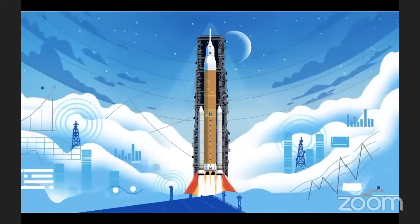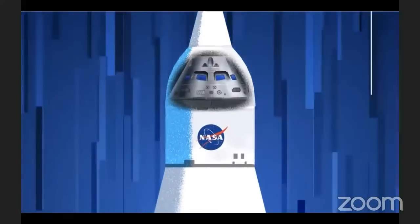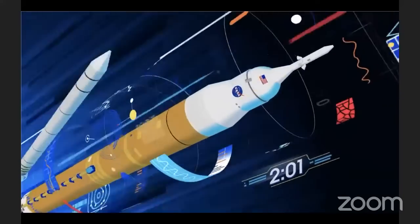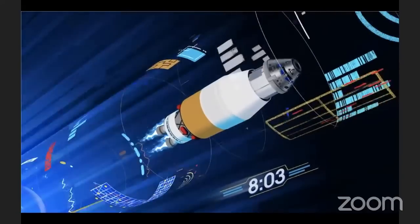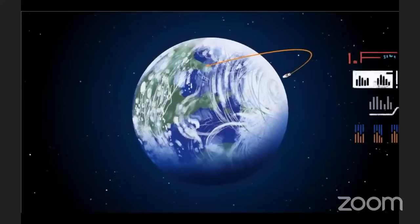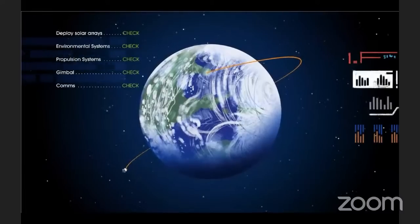All four RS-25 engines and the two solid rocket boosters come to life, thundering our crew upwards. 2 minutes after ignition, the solid rocket boosters are spent and released. 8 minutes after launch, the core stage is depleted and separated. The upper stage fires briefly, placing Orion into a parking orbit around the Earth. Here, the crew reconfigure the spacecraft and check systems to confirm everything is ready for deep space travel.